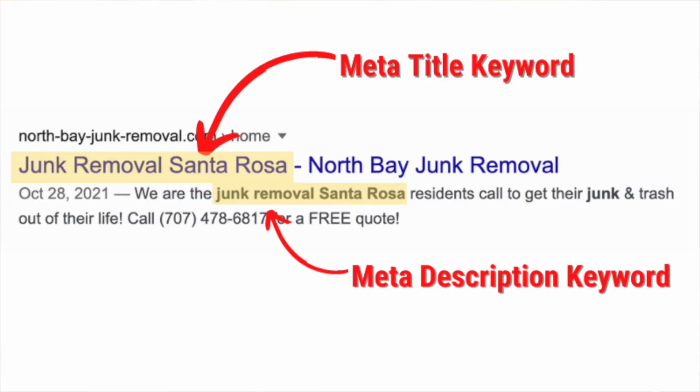Number two, your meta title and your meta description of your website. You got to make sure you tell Google what you want to be found for. In this case, it's junk removal, Murfreesboro, Tennessee. Your meta title has to say that, and then your meta description's got to be in there as well.